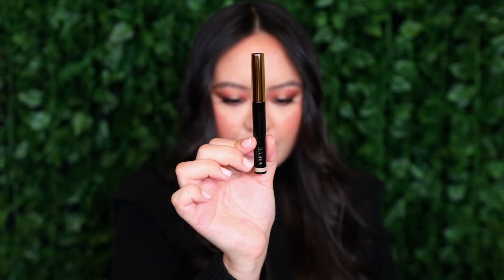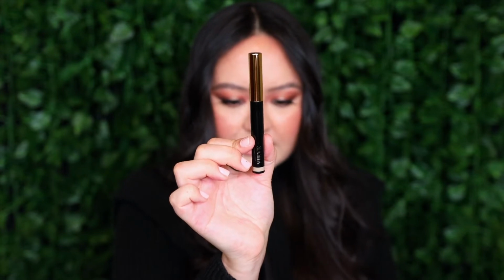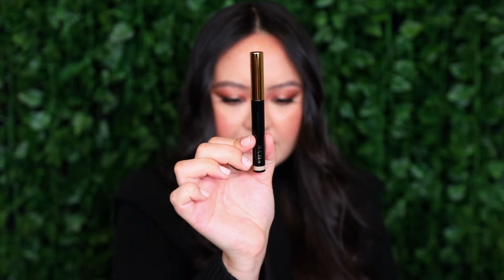So next I picked up all 6 shades of the Vieve Eye Ones. So I picked up the shades Vanilla, Sand, Camel, Hazelnut, Mahogany, and Raven. So here is what the component looks like. As you can see, it comes in a black crayon with a gold lid. Vieve is written in gold, and then there's a little color swatch down the bottom.